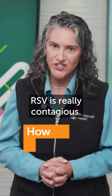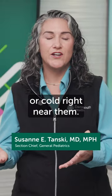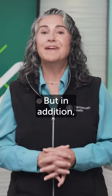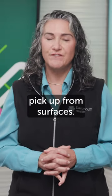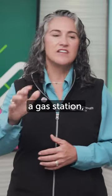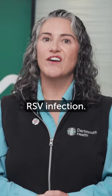How do we catch RSV? RSV is really contagious. For lots of people, they get it from someone who has a cough or cold right near them. It's transmitted by sneezing, coughing, the usual things. But in addition, this is one of those viruses that's very easy to pick up from surfaces. You wipe your hand on a doorknob, a gas station, and then you rub your nose or rub your eyes, and you've just given yourself RSV infection.